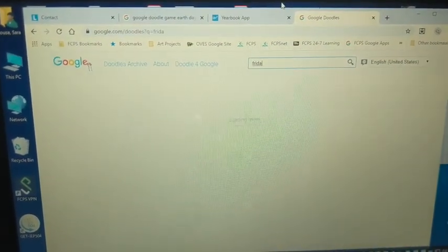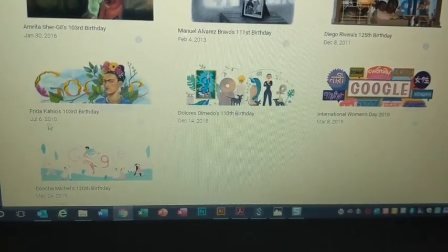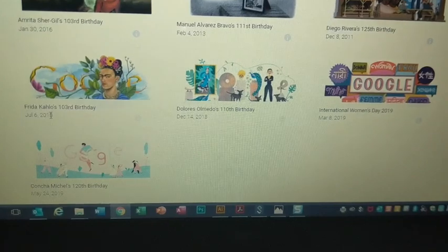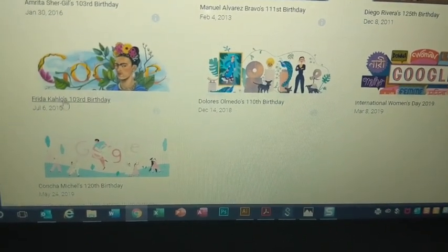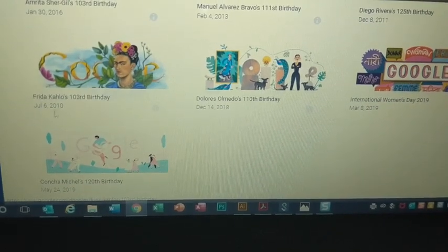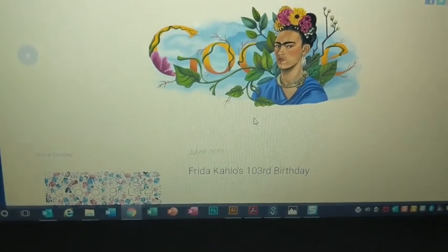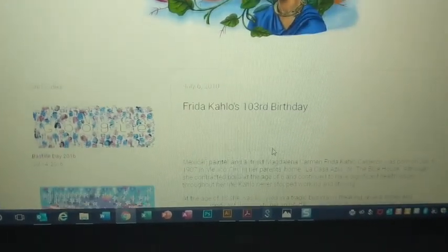Just put in Frida right now and see what that comes up with. There she is. Here's one that they made of Frida Kahlo. This was for her 103rd birthday, and it's a Google Doodle from 2010. Let's see what information it might share with us when I click on the Google Doodle logo.